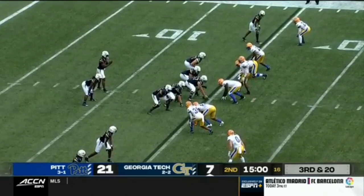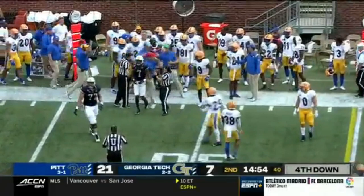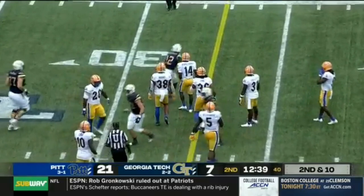And 20 as we start quarter two. Sims on the quick throw and catch made by Malachi Carter on the far sideline. He's promptly knocked out of bounds by A.J. Woods. Georgia Tech out of a Pittsburgh timeout, second and 10. Sims, the long throw, and the catch is made. Adonica Sanders holding on for his first grab to the 31.